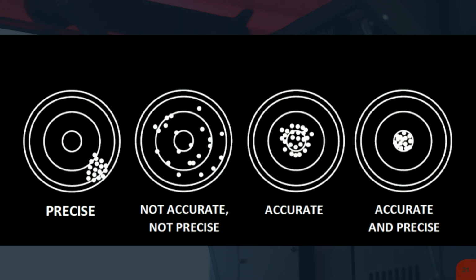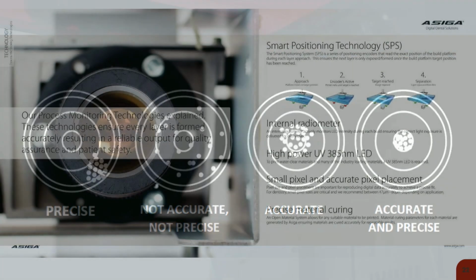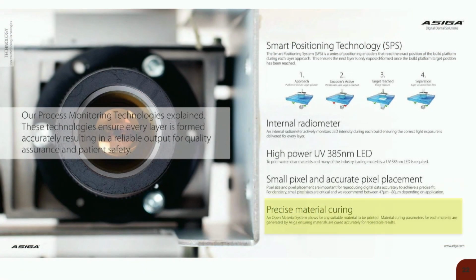So what I've found is in our tests, with the Asiga, it kind of hit all the marks for us in terms of accuracy and precision, right? Because you want that repeatability, but you also want that accuracy to your source data. And then, of course, precise material curing.